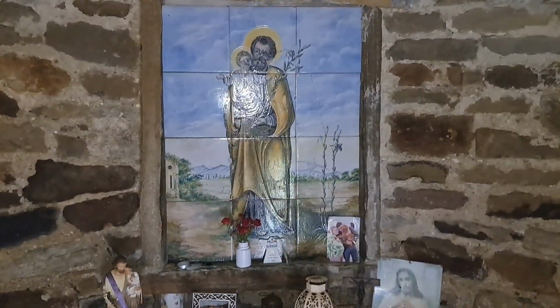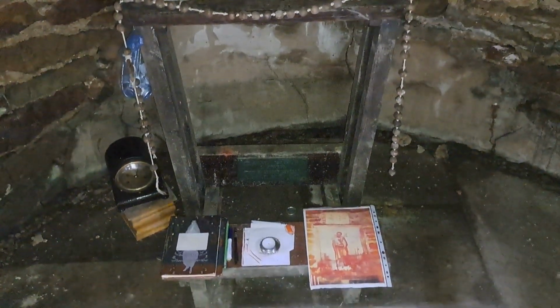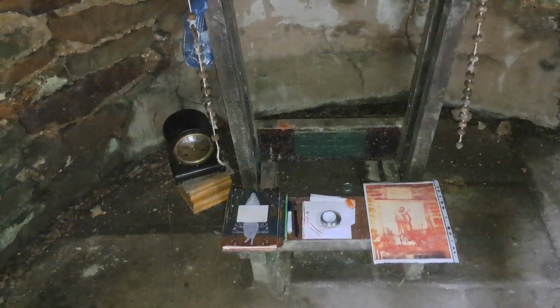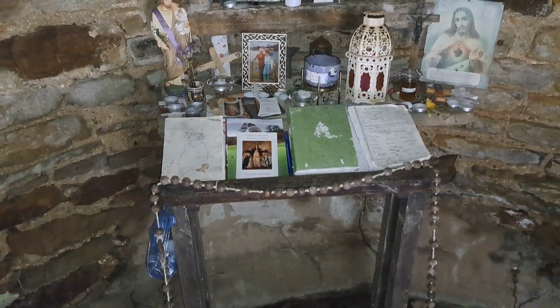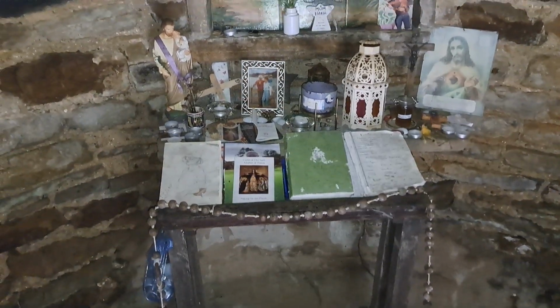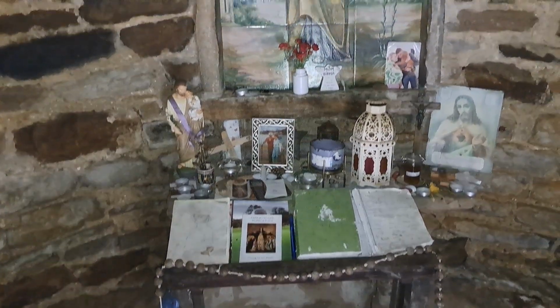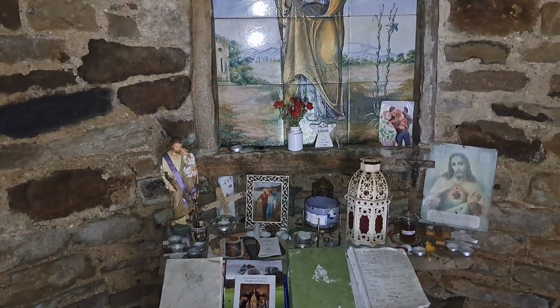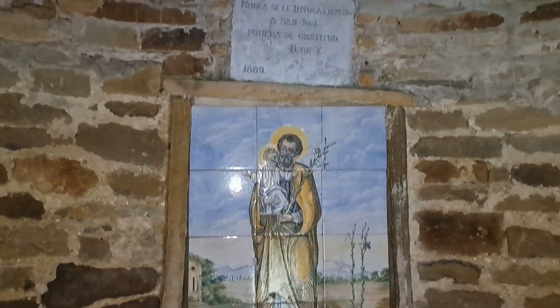So I've just sat in this lovely shrine for a nice half hour, a lovely little rest. Checked out the books that everyone signed. Left a little note myself. It's an absolutely lovely little place.